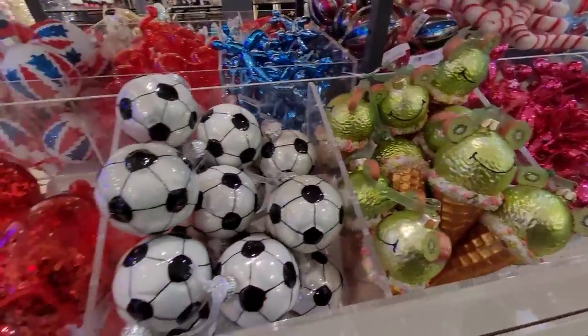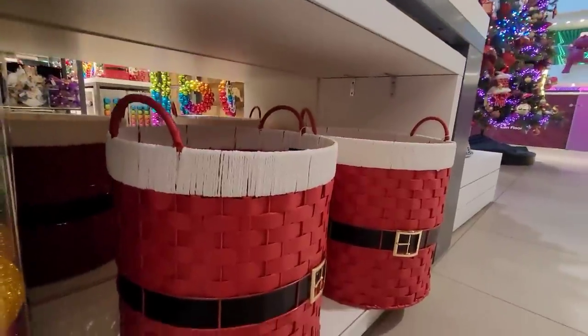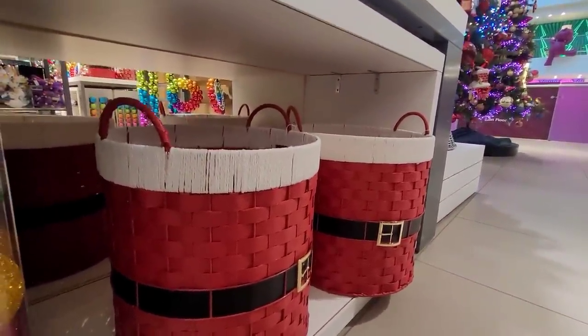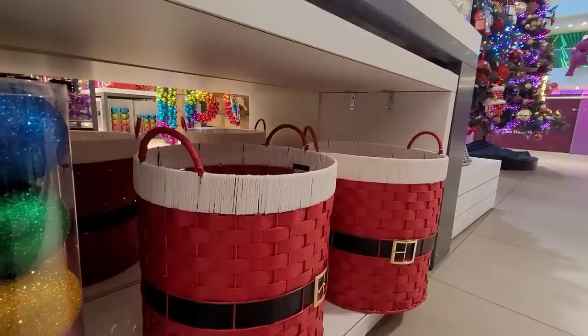I do like the ice cream. Look down here. Wow. Is that for like a real tree? Or is it just to put presents in? I'm not sure if you could use that for the skirt. You could do.